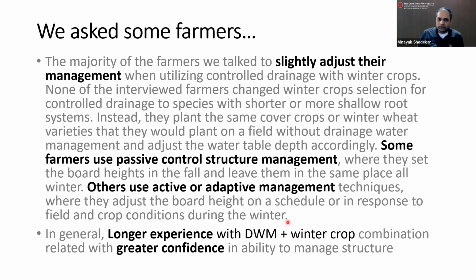We didn't stop there. Rachel was part of this as well. We actually reached out to some farmers who've been using cover crops and controlled drainage for about 10 years or longer. Most of the producers we talked to seem to be very comfortable with both of the practices. Initially they were concerned about the risk of water table being too high for cover crops. But there are many farmers who have gotten to a practice where they don't really see a difference between 12-inch and 18-inch for their fields.